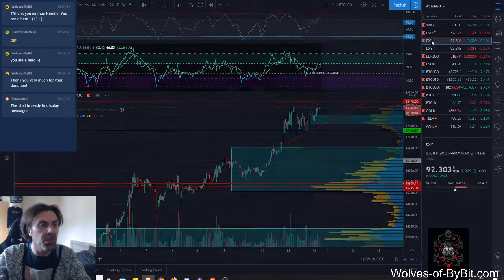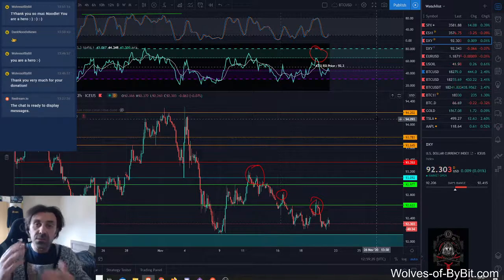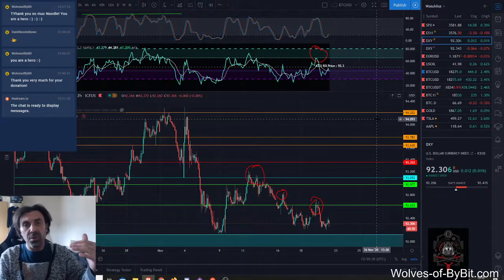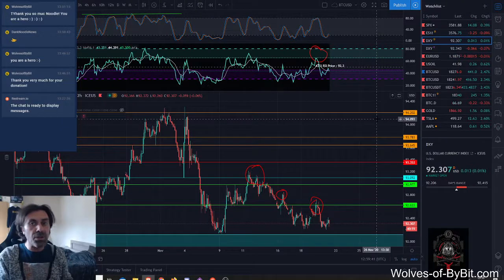We're going to have a quick look at the dollar index, and let's see how the dollar is presenting itself, because sometimes they are correlated. Sometimes the dollar goes up and the markets go down. Sometimes it's the other way around, just because the whole world is mostly trading all pairs against the dollar. So it makes sense that they are correlated.